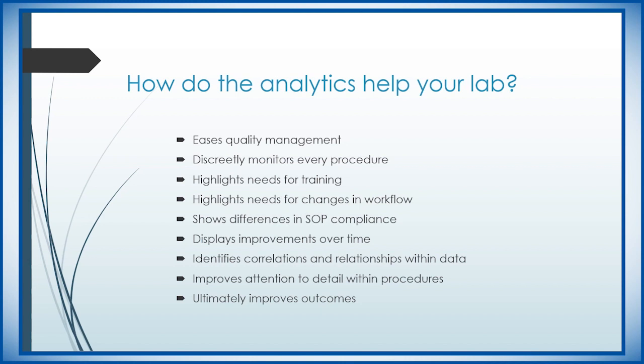So how do these analytics help your lab? If you're actually using them thoroughly and appropriately, it's really going to ease your quality management. And I'm going to go over some examples and some slides to come to show how that happens. It very discreetly monitors every procedure, so the embryologist doesn't really feel rushed or stressed that they're being timed, even though they are. There's no timers going on or timers beeping that are going to stress the embryologist out. It's just everything is recorded.